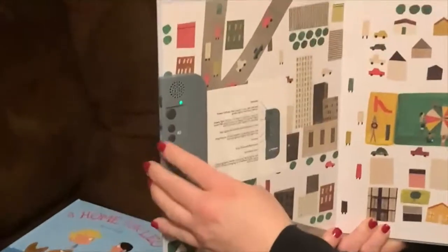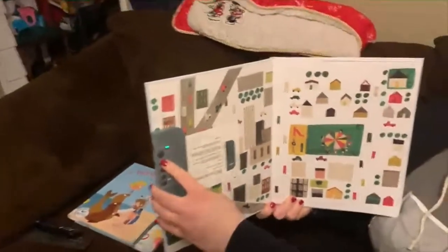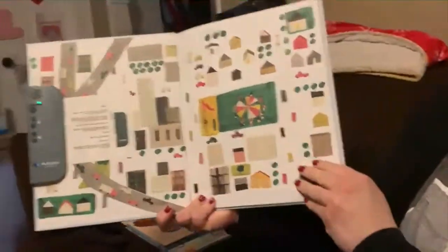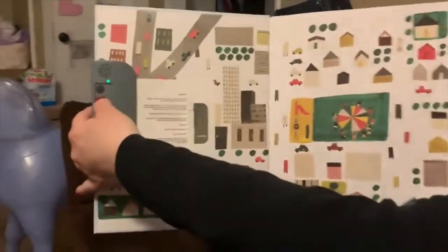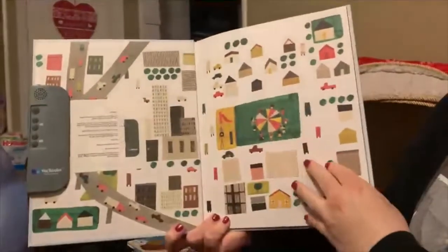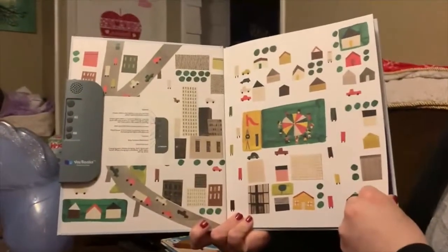VoxBooks are books that talk. And our story starts. VoxBooks presents You Matter by Christian Robinson. Let's enjoy our story. As you listen to this book, you will hear this sound. When it's time to turn the page, now turn the page and let's start reading.